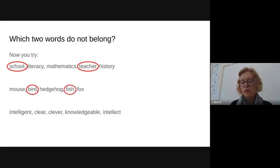Okay, the next one, we may have found the trickiest of all. Intelligent, clear, clever, knowledgeable, and intellect. Hopefully words that we would all use to describe ourselves, I assume. The odd ones out were clear and intellect, because intelligent, clever, and knowledgeable are synonyms.